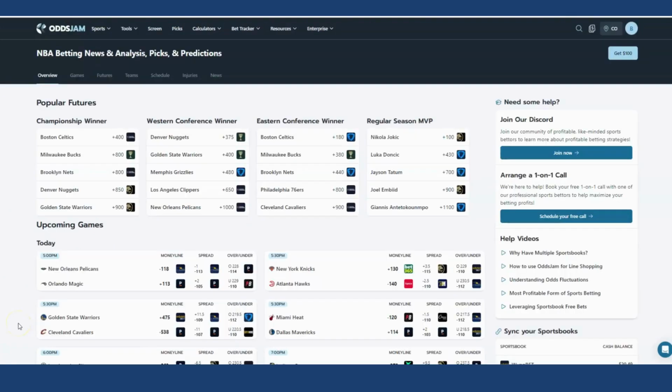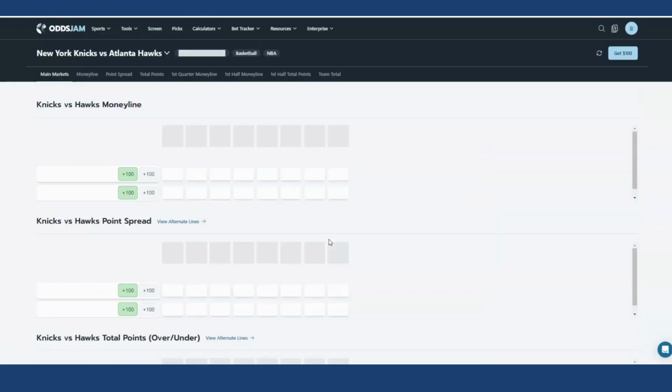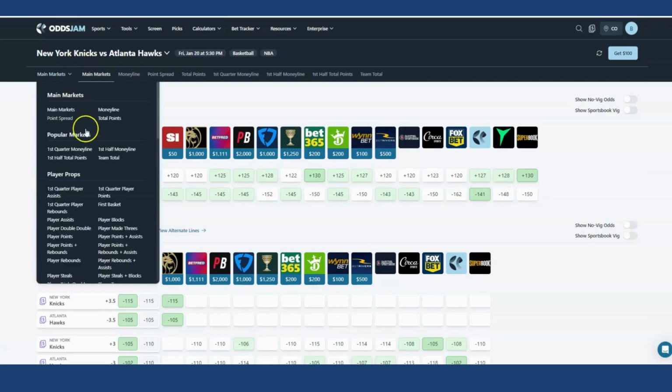All right, guys, another stop on the OddsJam tour is using the slate of NBA games. I went to sports, the NBA slate, and I'm going to randomly pull up a game. We'll jump into this Knicks-Hawks game. Again, I want to remind you, there's a free 7-day trial at OddsJam. If you want to use this tool for free for 7 days, you can get all the data and take advantage of all the tools they have to offer.